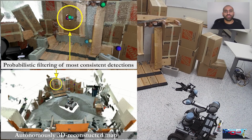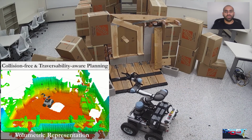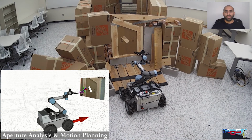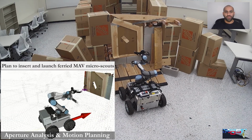Finally, the most consistent aperture is extracted and the MMS is commanded to navigate near it while maintaining sight of it. At this point, the aperture contour analysis pipeline is initiated and it performs close-up characterization of the aperture. Upon characterization and determination of feasible launch poses, the MMS proceeds to plan for arm trajectories to deploy the MAV robot through the aperture.